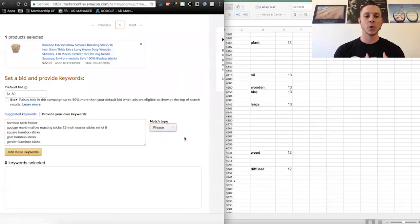The difference between broad, phrase, and exact match is basically what specificity an Amazon customer needs to type their search term into the Amazon search bar for your ad to show. So let's give an example here. Let's say you're selling a garlic press and you're advertising for the word garlic. If you choose broad match there, then somebody could literally type stainless steel, pink, extra large garlic press, so a super long tail keyword.